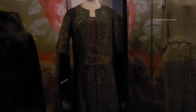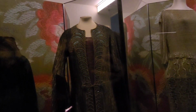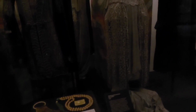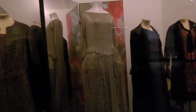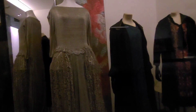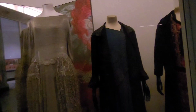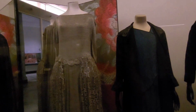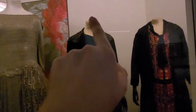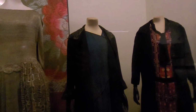Look at the glitter, the sequins running through that, the beads. I like collarless with embellishment. Oh, is this 1920s? That's 1920s drop waist. Where am I? A bright young thing, 1920 to 1930. I love this neck. So flattering.